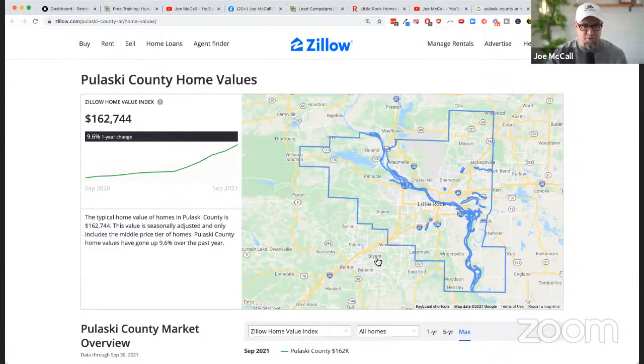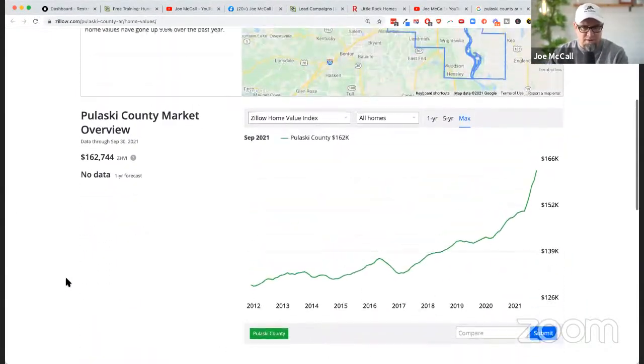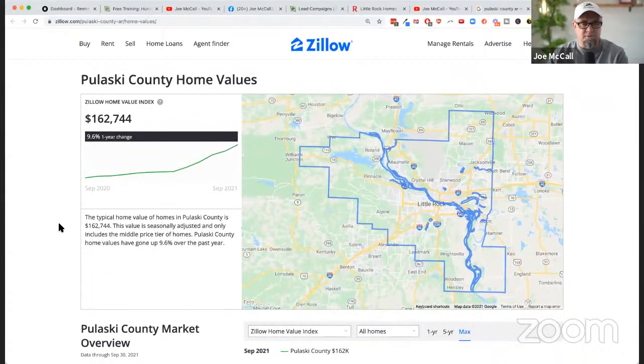Now, obviously, if you go out into the suburbs, it's going to be more than that. But generally speaking, that's really good. And you know what else? The median rents, sometimes you see them here, are going to be pretty good as well. And yeah, see, it changes all the time. Sometimes you see it, sometimes you don't. But if you're an investor looking for cash flow, Little Rock is a great market because the rents as a comparison of the average price is really good. Some of the highest in the country. All right. So I like Pulaski County.